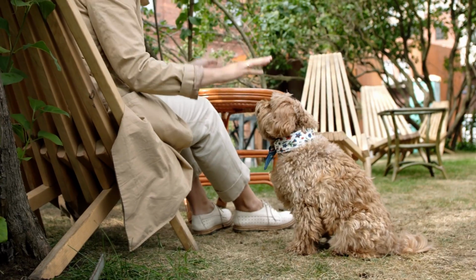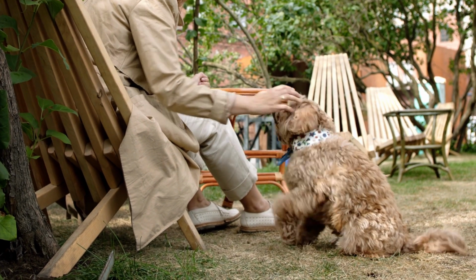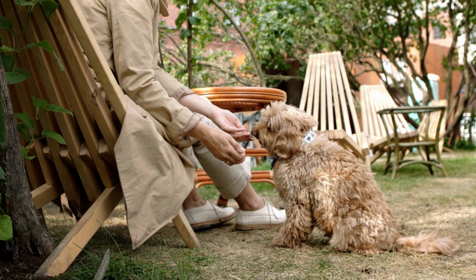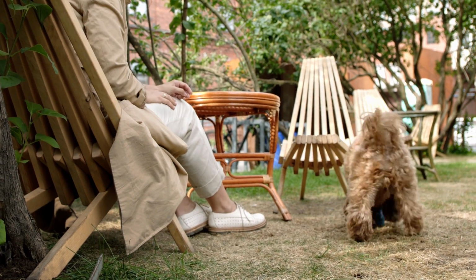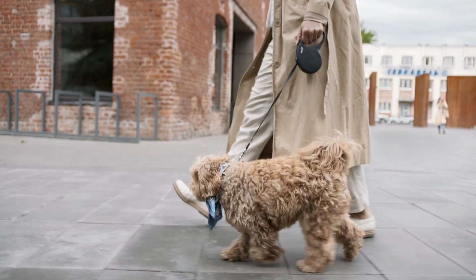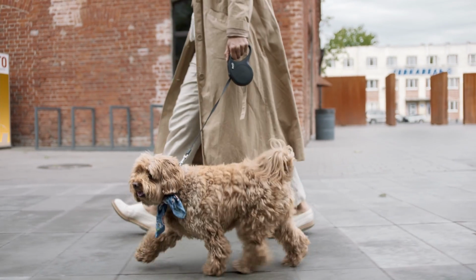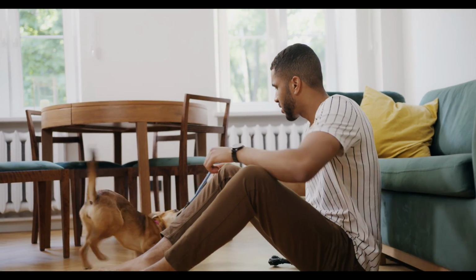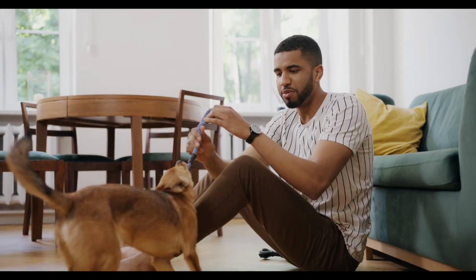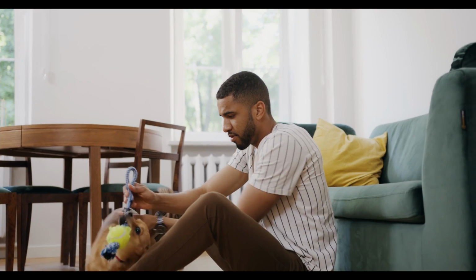There are ways to get your dog to listen to you, and these are the 5 ways that you can actually do that. Want to know the secret to a well-behaved dog? It's being able to get your dog to listen to you. That's why we're here, and that's exactly what we're going to help you accomplish. These 5 hacks will have your dog listening to you faster than you can say, "Look at me."